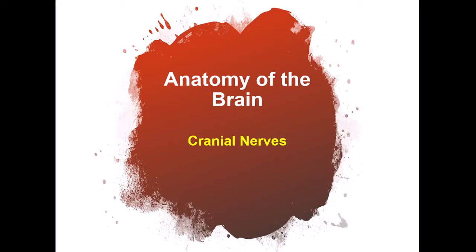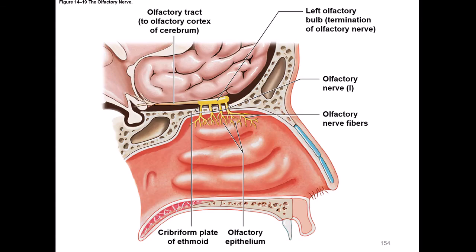In this lesson, we'll take a look at the 12 pair of cranial nerves. So we can designate cranial nerves either by number or name, right? We'll review both and then we'll review the functions of the cranial nerves. So cranial nerve number one is known as the olfactory nerve.